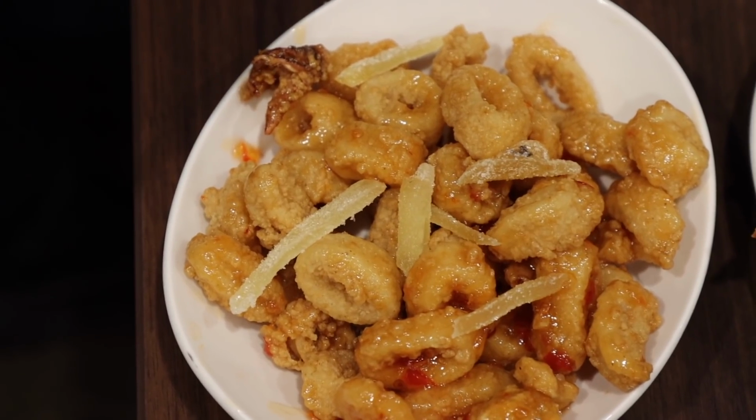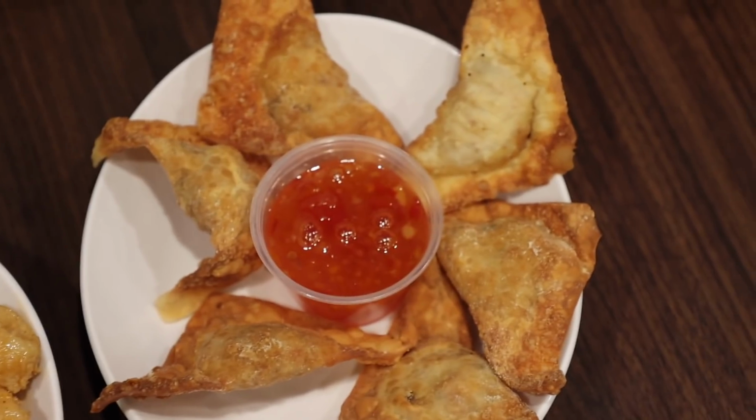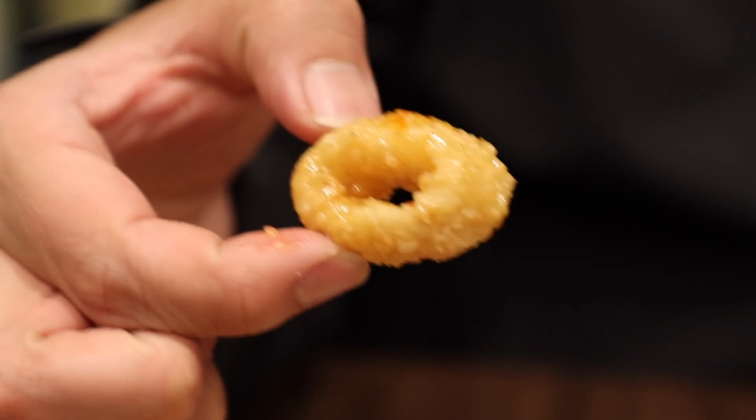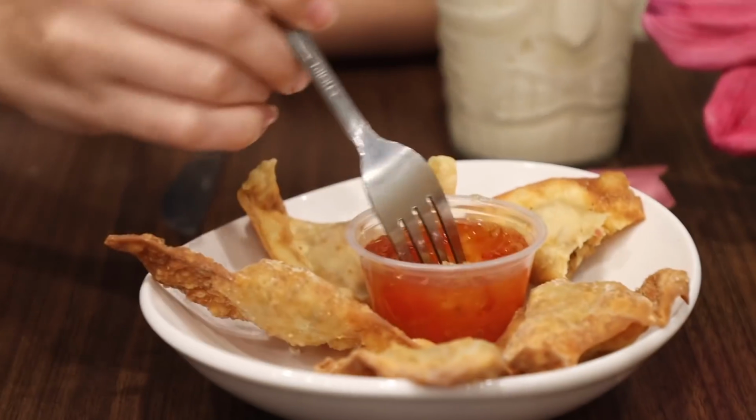We're at a Chick-fil-A and they have calamari. Ooh, deep fried goodness. I think so. I will eat that. This calamari is so good. It melts in my mouth. I'll take a little bit of that dip. Got a sweet chili on the outside.